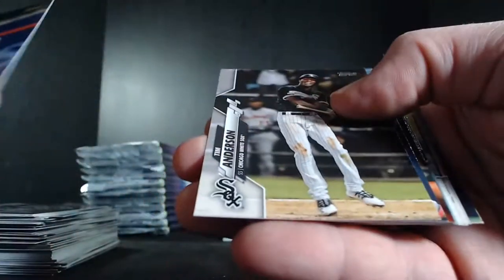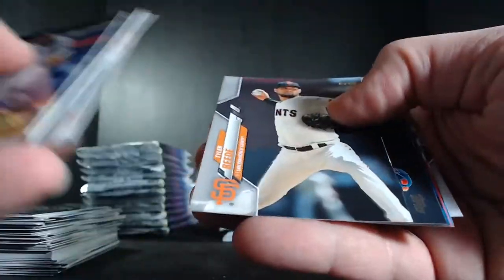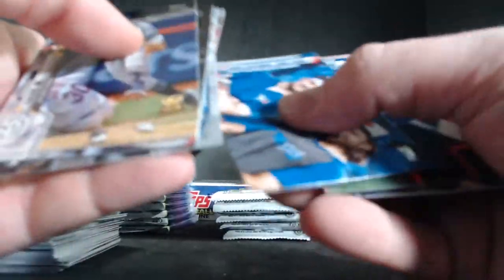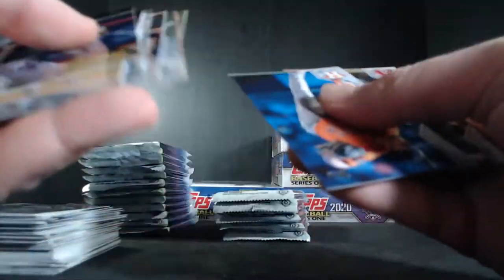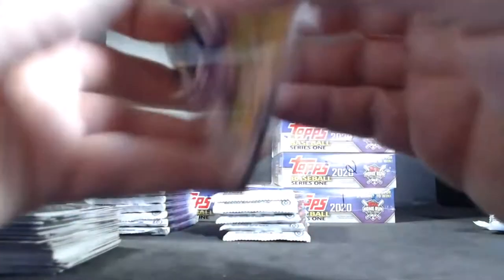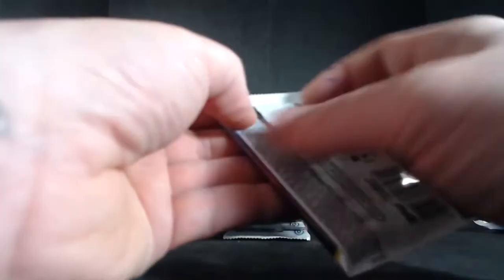Tatis Jr., Anderson, Machado, Dwight Smith Jr., Yamamoto, rookie, McCullers, Guerrero Jr., Beatty, and another random, like father, like son, with Cavan Biggio right behind it, Grandal, Osuna, and Rojas, rookie. Is this another base pack? Just want to make sure I'm not missing short prints or anything. Doesn't seem like it. I haven't seen one.